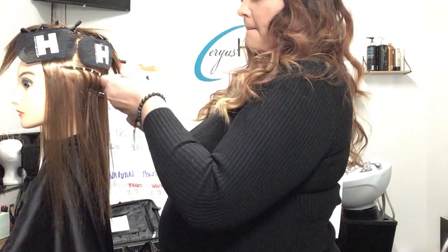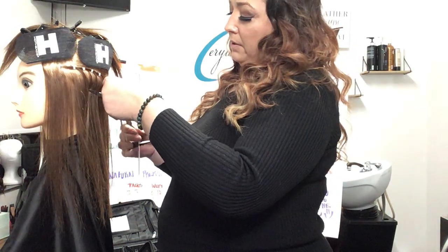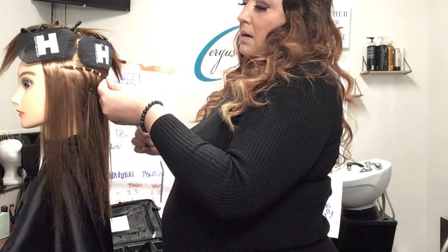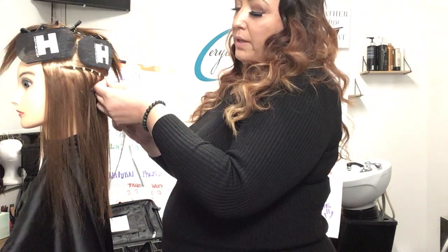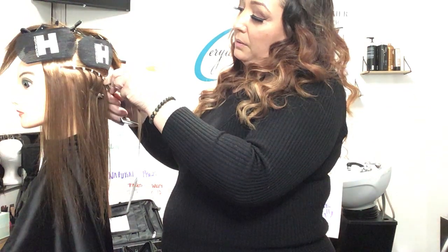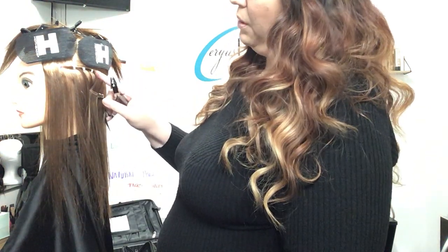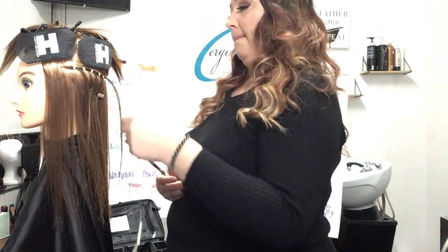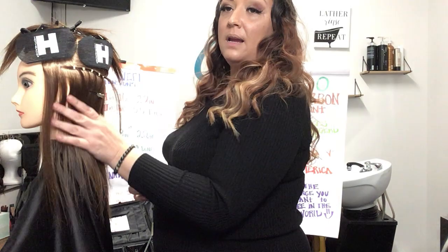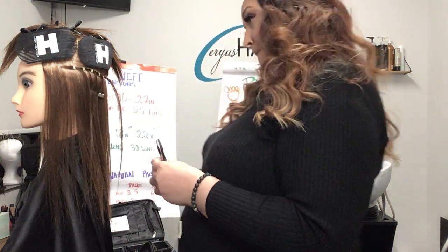Okay. Now, does anybody have any questions or anything while I'm doing these? Yes, so you want to make sure that you're only using about 15% of that previous loop in there, because we don't want it to be too thick. Okay, we want to make sure that this is as flat to the head as we can get it, so that way it looks more natural for our clients.